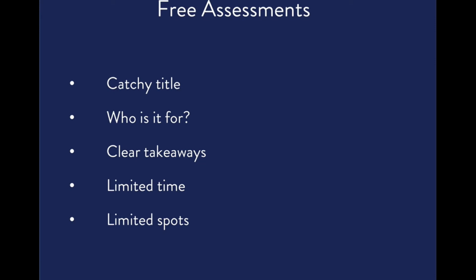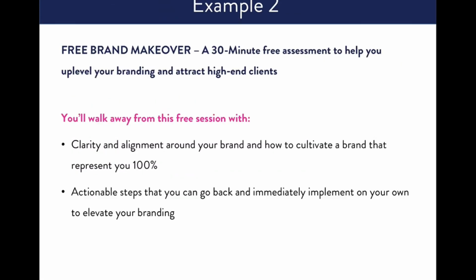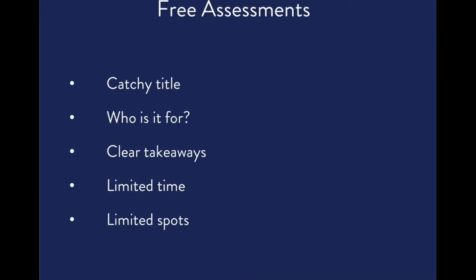The third thing you want to remember, just like I put in these examples, is to give people exactly what they will walk away from this session with. Even though they're not paying you for these sessions, they are still spending their valuable time on the phone with you. So it makes a lot of sense to tell people exactly what they will get if they decide to spend that time on the phone with you.